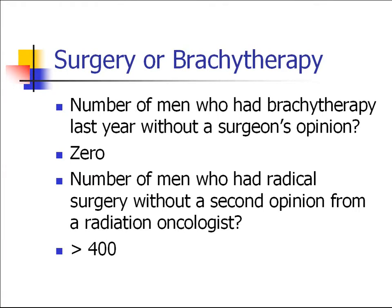We did not stratify patients according to the percent positive cores, and we took them whether they had bilateral or unilateral organ-confined disease. Now, I have not yet finished the analysis on percent positive cores and how that might correlate to outcomes, but I'm busy working on it.